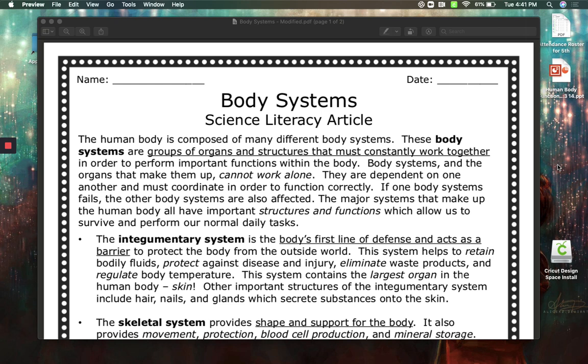The human body is composed of many different body systems. These body systems are groups of organs and structures that must constantly work together in order to perform important functions within the body. Body systems and the organs that make them up cannot work alone. They are dependent on one another and must coordinate in order to function correctly. If one body system fails, the other body systems are also affected.